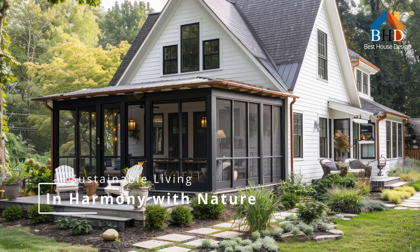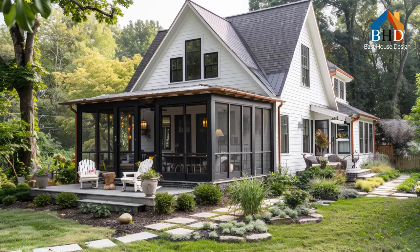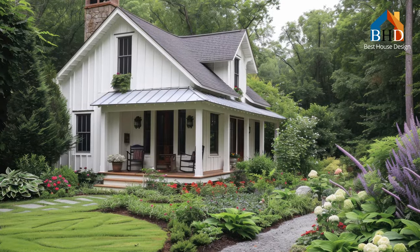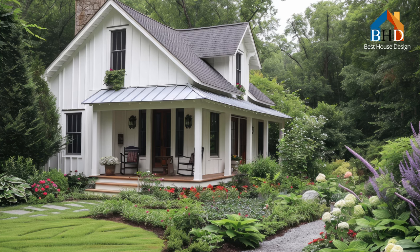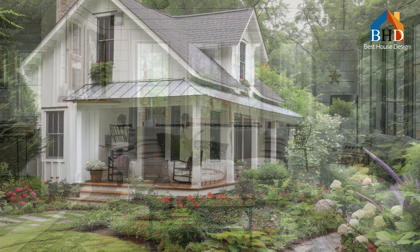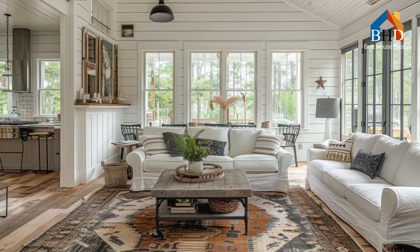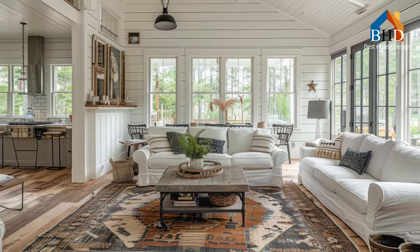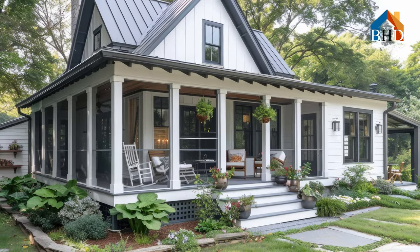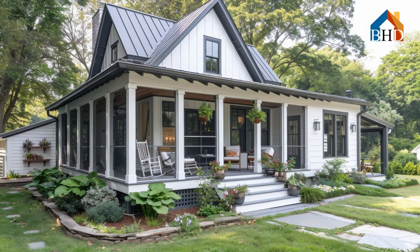Sustainable living in harmony with nature. Beyond their aesthetic appeal, farmhouse cottages embody principles of sustainable living and environmental stewardship. Many are equipped with eco-friendly features such as energy-efficient appliances, solar panels, and rainwater harvesting systems, reducing their carbon footprint and promoting a more sustainable way of life.